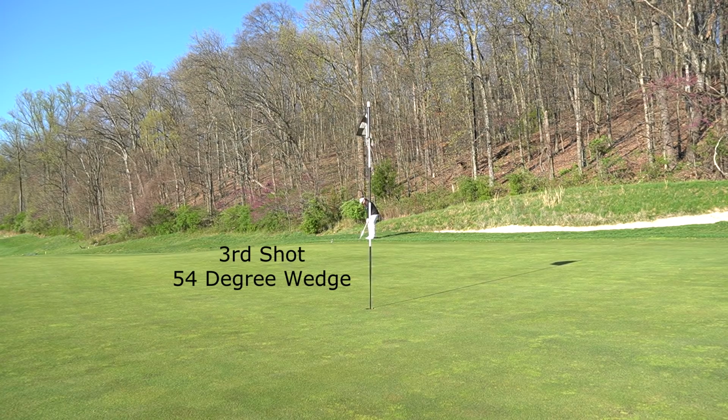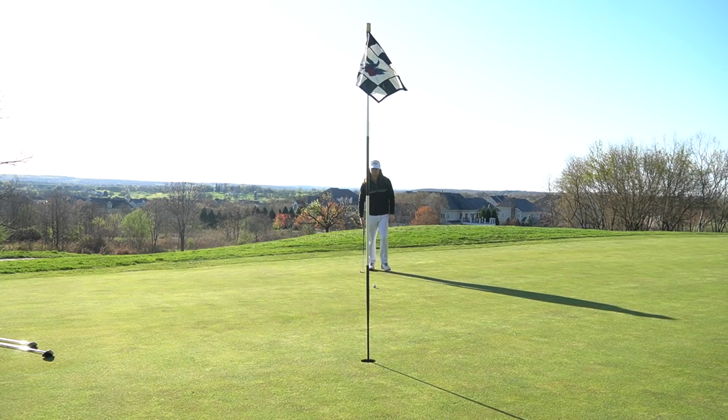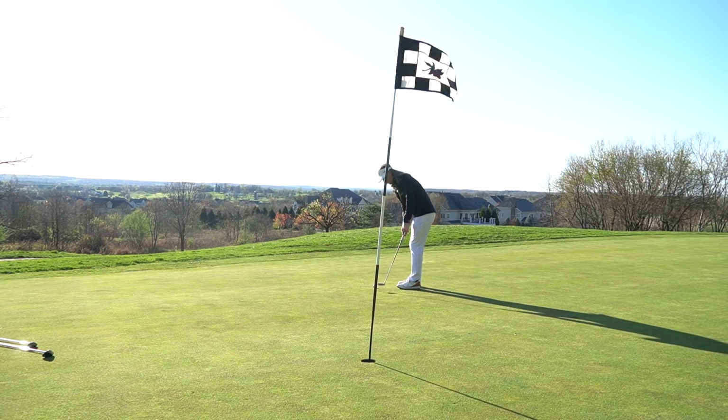So I've got a little 54-degree wedge bump and run here. And you guys will see how fast these greens really are. Just check this out. I thought it would be maybe 6 feet away, and look at that ball roll. So that's what I remembered about this course being the toughest: the greens. It was always a battle trying to get the ball in the hole without hitting the putt too many times.